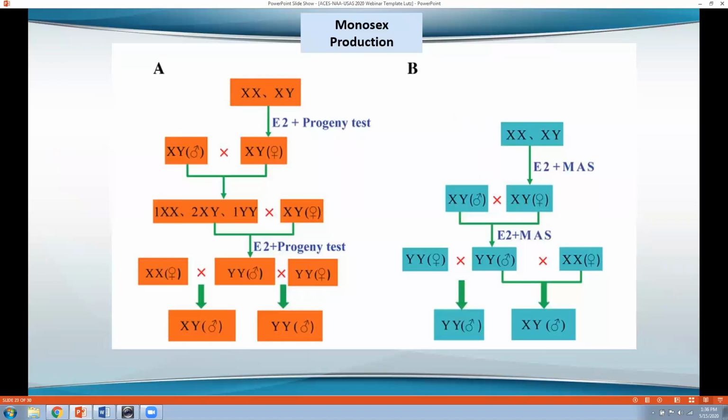Monosex production is another part of genetics that people get excited about. It's pretty easy to do in salmonids. You can make all female salmonids. People have struggled with this for years in tilapia, trying to make all male tilapia. The idea though is you're using things like estrogens to produce an XY animal that functions like a female. Then you get some XXs, you get some XYs, and you get some YYs.